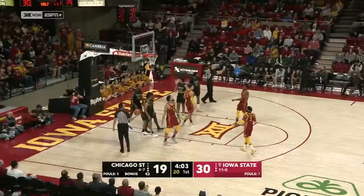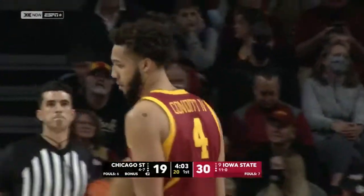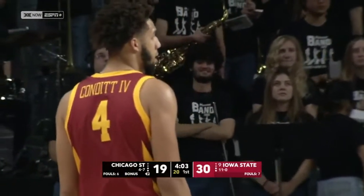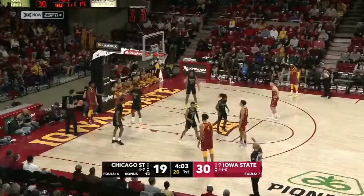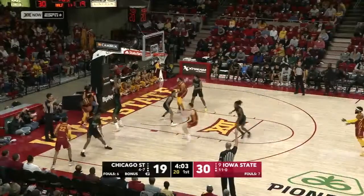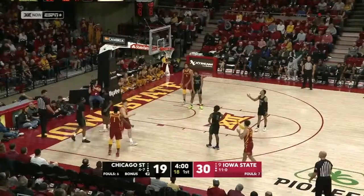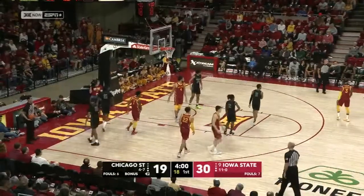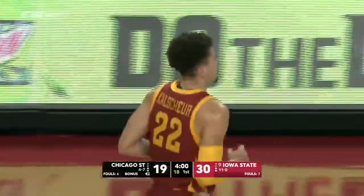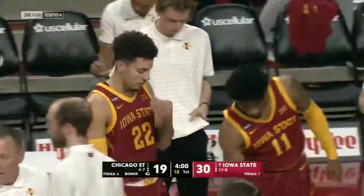Condit's been active in the paint. Just his 2nd rebound of the game, but has been a factor down there. Yeah, if he continues to go to the offensive glass tonight, he's going to impose his will on this game. I don't think Chicago State has anybody that can keep him off there. It hasn't worked out for him as far as being able to put it back in quite yet, but he keeps going. Good things are going to continue to happen for him. And this one stays with the Cyclones and takes us to another timeout. 4 minutes to play in the first half, and Iowa State led by as many as 18. It's only 11 here at Hilton Coliseum in this non-conference tune-up on Big 12 Now.